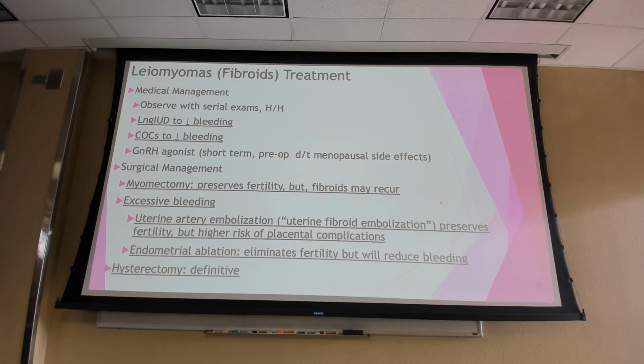We can use combined oral contraceptives as well. If they don't want an IUD, you can use combined oral contraceptives, and that tends to work. Again, GnRH agonists can be used if nothing else works, but it should not be your initial treatment choice. Ultimately, these patients may have to have surgical intervention. They may have to have a myomectomy, which is going in there and just removing the fibroid itself. It does preserve fertility, but that fibroid can come back over the next several years.